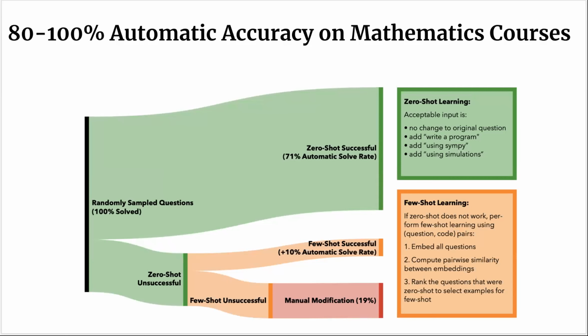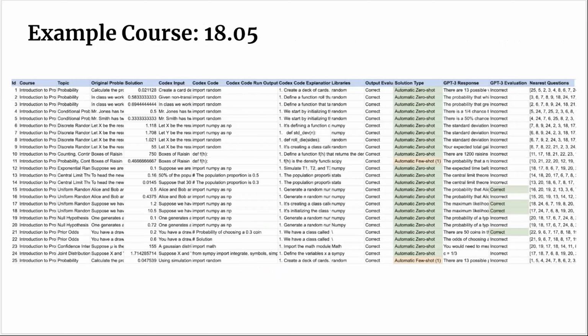Okay. Here is how the dataset looks. Here's an example of 25 questions from 1805. You see the name of the course, the topic, the problem, the input, the program. It's just the first line of the program code, the explanation, and the questions that were solved by zero-shot, few-shot learning versus the GPT-3 responses, and the nearest questions for each question, which are the nearest questions based on an embedding.